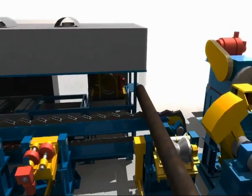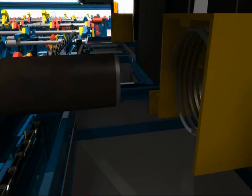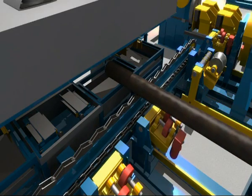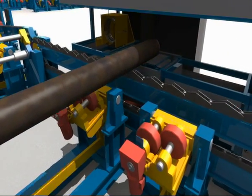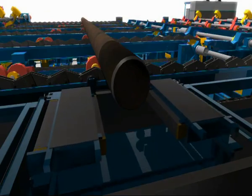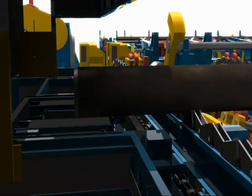The operations begin by leaving a bundle of pipes on the inlet table of the line, after which each pipe is sent to the first of 2 FASIG beveling machines. The machines are set up in battery, which means that as soon as the first bevel is complete, the pipe is sent to the second machine to process the other end.